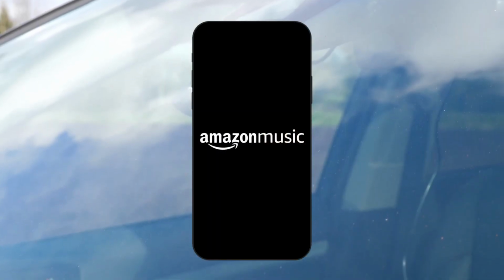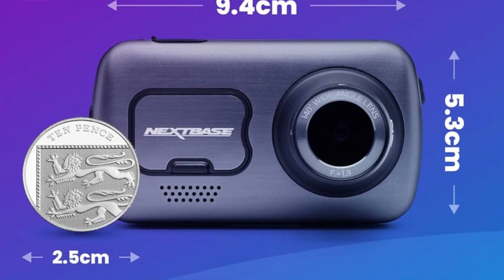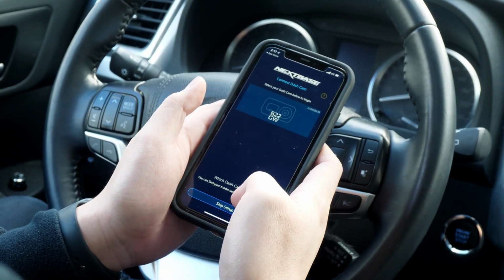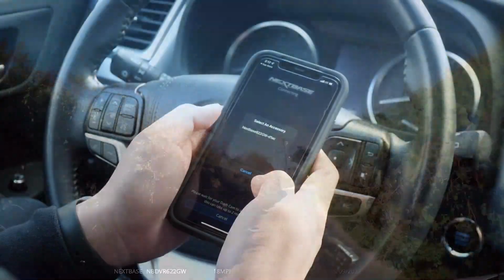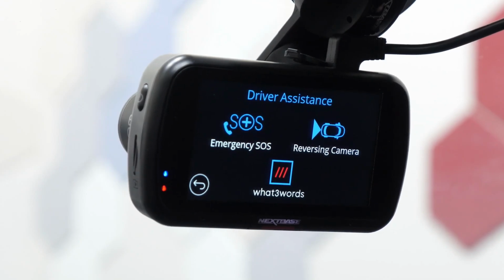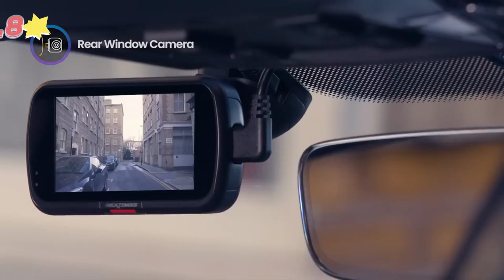Setting up the 622GW is a piece of cake, and with its 140-degree viewing angle, it captures everything you need through the windshield. And when it comes to low light or extreme weather, this cam's smart algorithms kick in to deliver sharp shots every time. If you're serious about staying safe on the road, this is the cam for you. Trust me, you won't be disappointed. My score for this is 8.8.